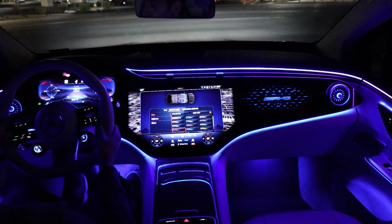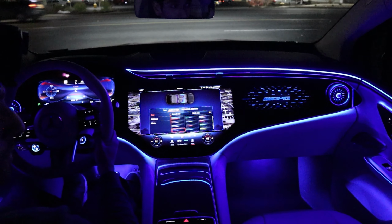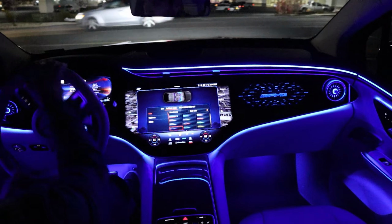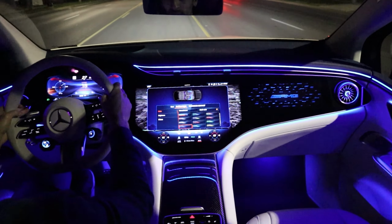The reason I partially do that is because this one comes with the optional carbon ceramic brakes, and I personally think they're just a little too grabby or not grabby enough, and so it's kind of hard to gauge how to use these brakes, so I'd rather rely on the regen braking to do most of the brake work.